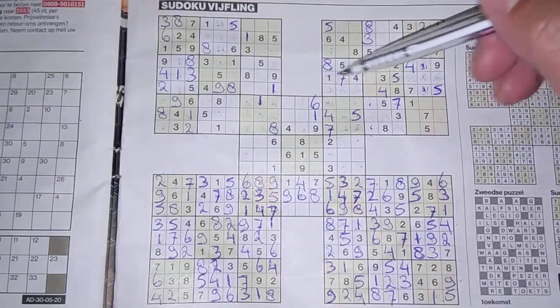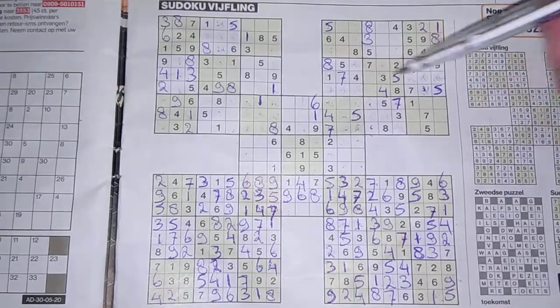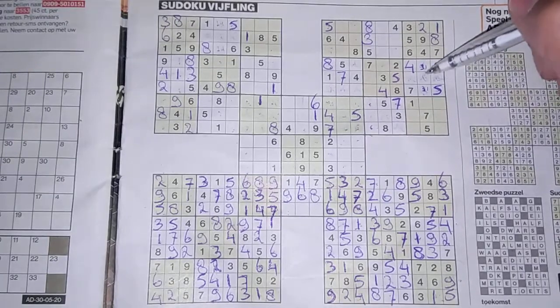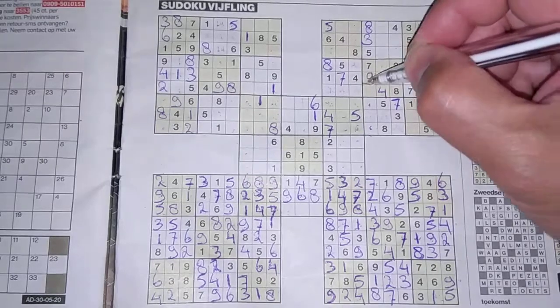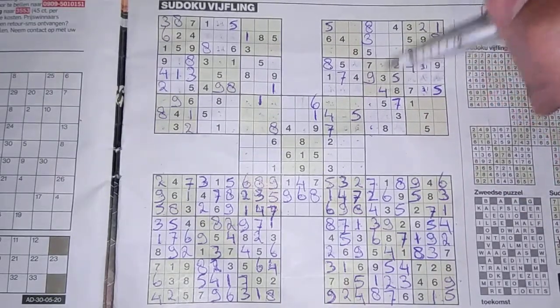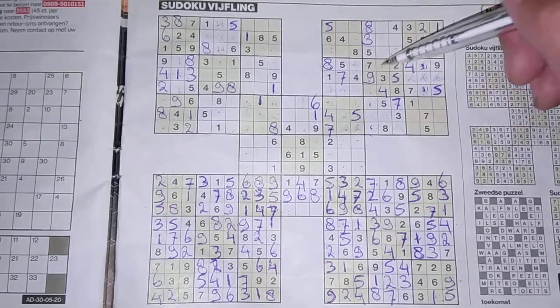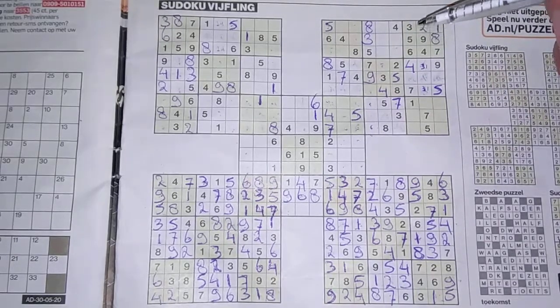In this middle row, four missing numbers. One of the missing numbers is 9. We see here 9, so no 9 in these three boxes. One box left for the 9 should be there. Two numbers left, the 1 and the 6 is missing. 1 and the 6. No, I cannot fill this yet.